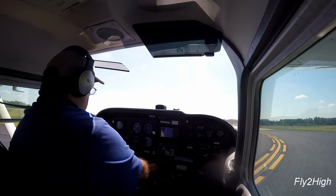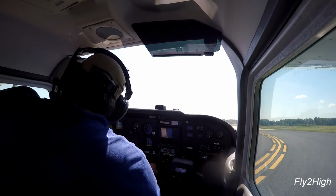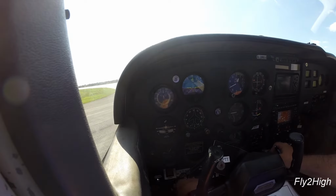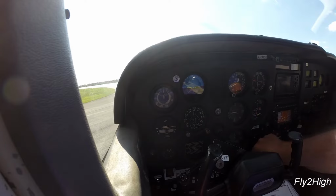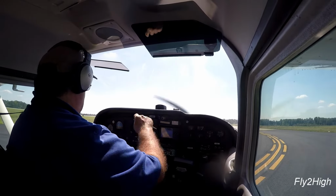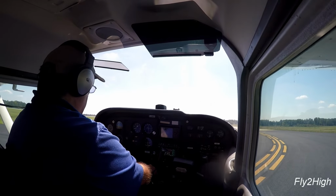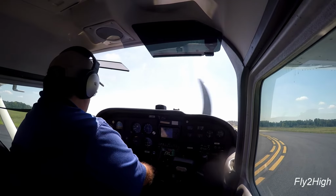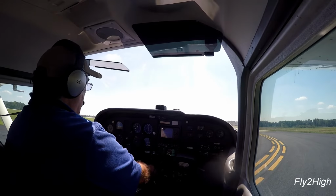All right, up to 1700. One side, then the other. RPM good. All right, suction, ammeter, and engine instruments look good. Back down to idle, make sure it does idle. Check. And we are ready.